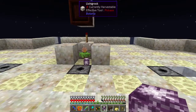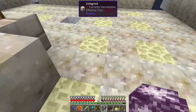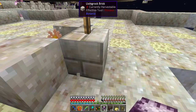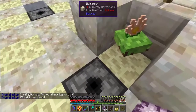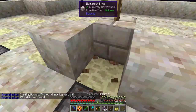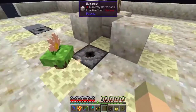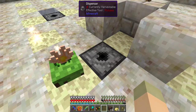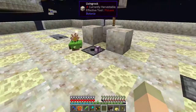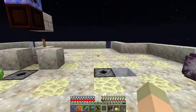Trying to think, is it getting a redstone signal? There is a redstone torch pointing into this block. If this block has a redstone signal, does it disable the flower? I suppose the thing we can do to see if a redstone signal is the problem is let's move you to here and see. If you place them now. It placed it. So I wonder if it's getting a redstone signal.